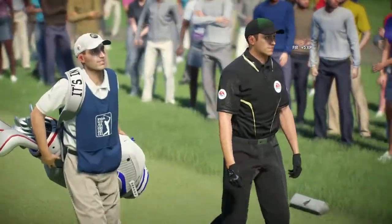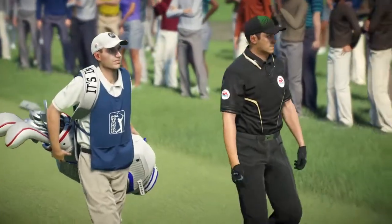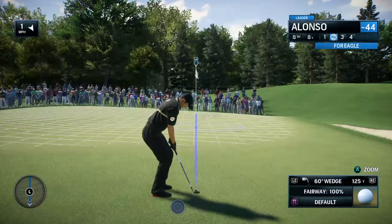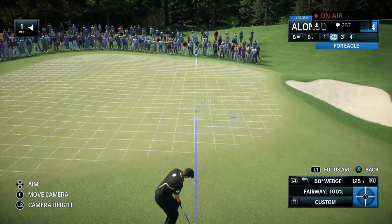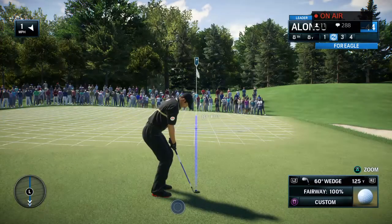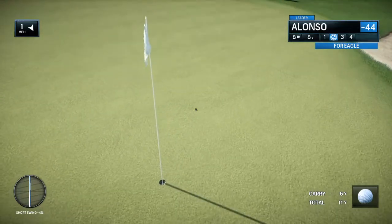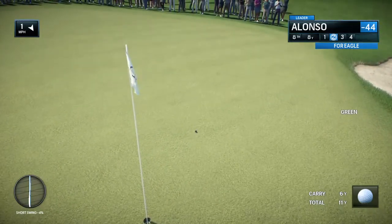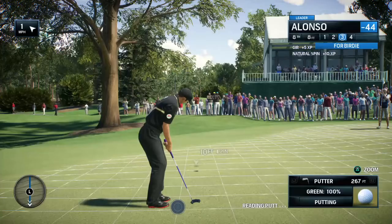Frank, that ball's sitting up like it's on plush carpet. Rich, if you and I had lies like that every time, we'd still be playing this game for a living. Nice position, short grass, second shot. On the green and looking at a birdie opportunity. Settles in over the putt.